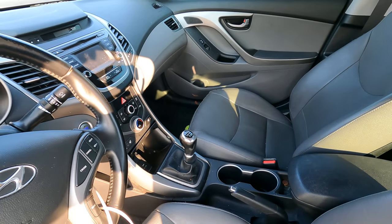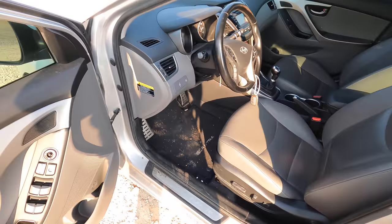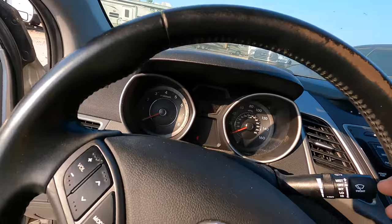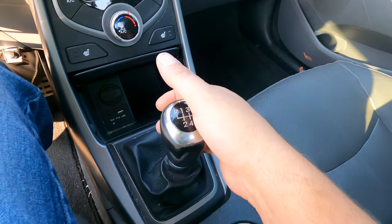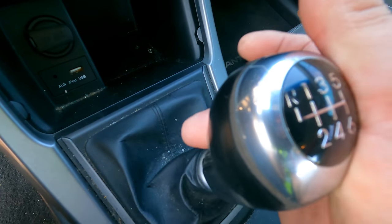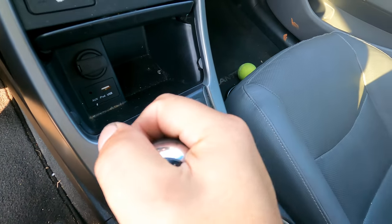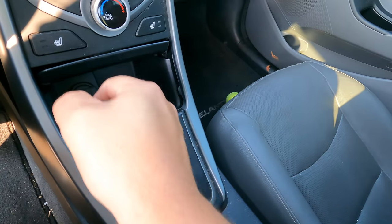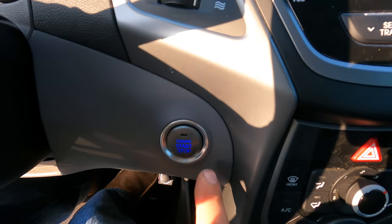It's a 6-speed manual. Also fairly rare, guys. It's actually a pretty unique car. I've had a lot of these. I have never had one in a stick shift. You got a reverse lockout right here. There's a button. Very nice. Yep, you can't accidentally shift because you got to have that reverse lockout pushed in. It's got power. It's also push to start.